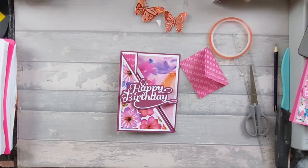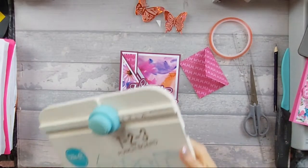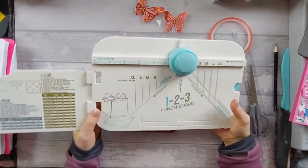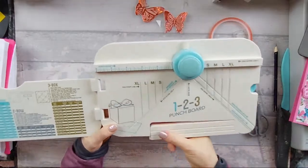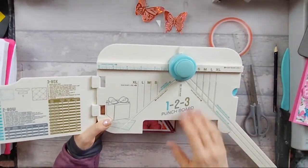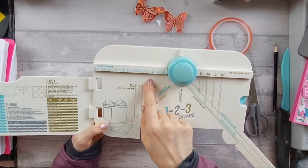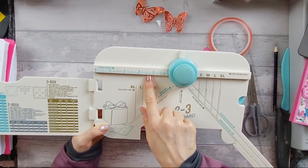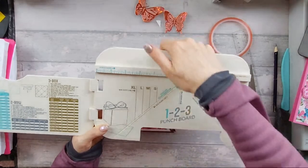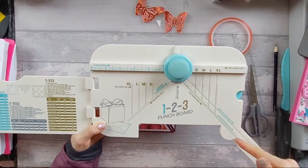So this I made using a 5.5 by 5.5 piece of pattern paper, and then I used my 123 punch board. Obviously you pull this out. If you've got one of these and you're not quite sure how to use them, they're fantastic. Put it on here, and then I put the paper in so that the edge of the paper lined up with 2 3/8, I believe it was. And then you punch and you score along that line there.